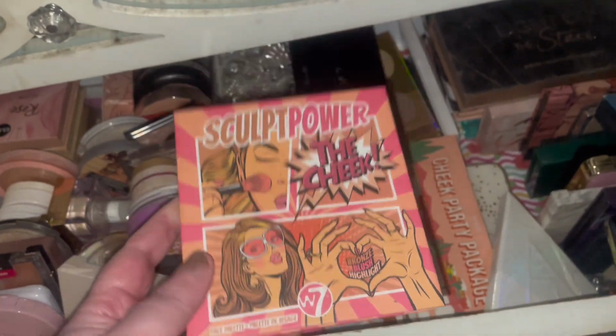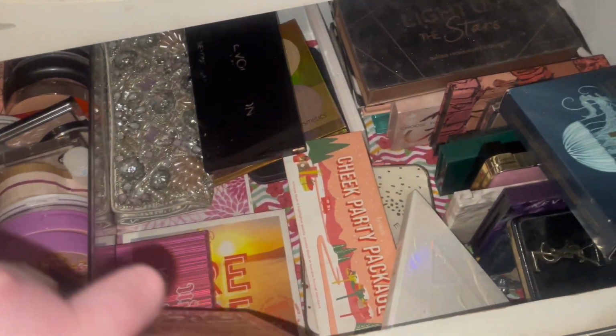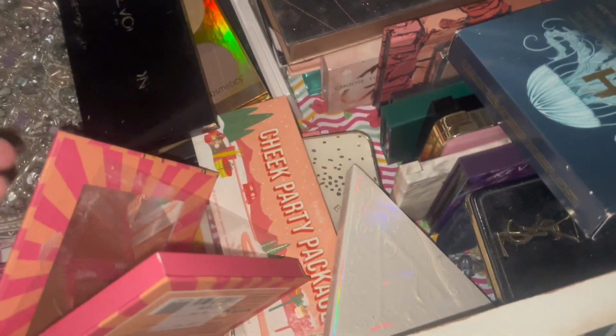W7 Sculpt Power the Cheek. This one's going. It's a dupe for the Benefit blush and bronzer set.